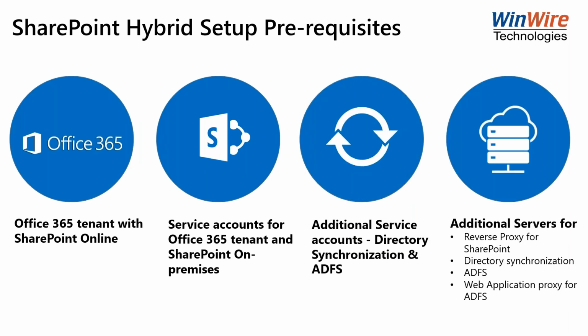What do you need to set up this hybrid? Many customers feel that setting up a hybrid means I will have to do a lot of activities, and it's not possible, and I don't have enough skill sets to do that. We can certainly help. Many customers have this option of we can help with the SharePoint hybrid. Right? What is a prerequisite?